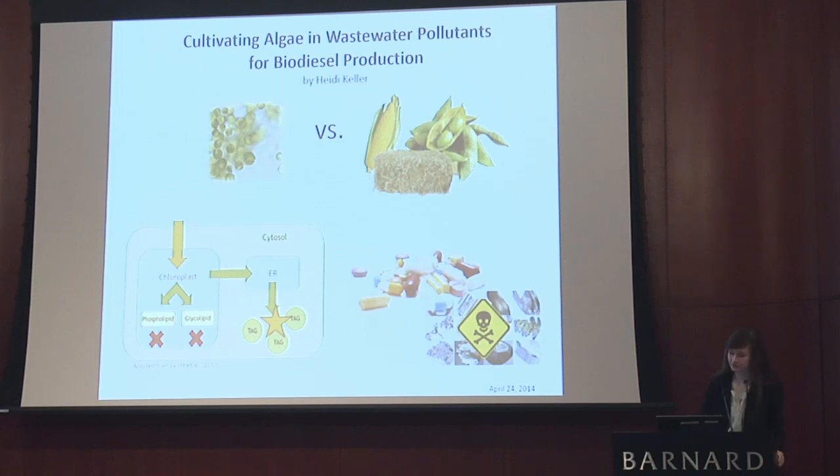So my research involved cultivating algae in the presence of pharmaceuticals and heavy metals at a range of concentrations to see how this would affect TAG accumulation. I found that at high concentrations, most pharmaceuticals actually enhance growth. However, most other results were not significantly different from the control, which is still encouraging because this shows that pollutants are not purely detrimental to algal growth.